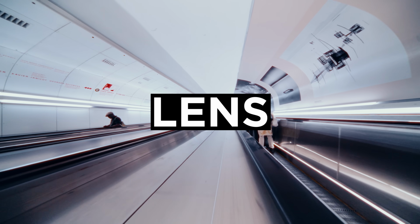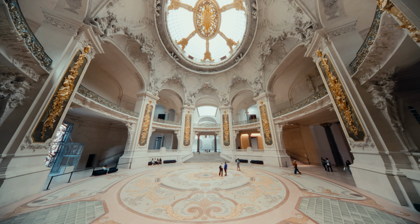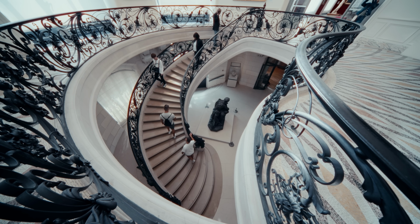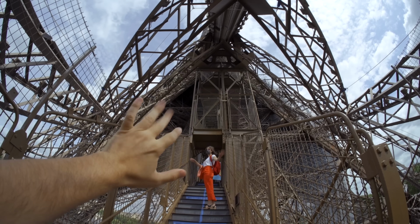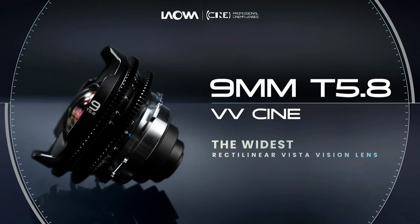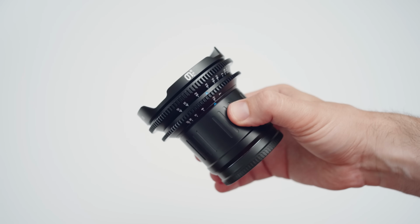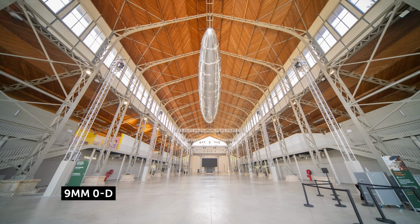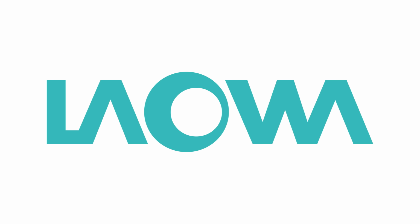This is the widest Cine lens in the world, and when I first heard about it, I knew I had to test it. After testing out different ultra-wide lenses, I felt like the look I was getting was extremely deformed, useful for only crazy hallucination sequences. But then I heard about the Zero Distortion project. Laowa was making a 9mm lens for cinema cameras, the widest rectilinear full-frame cinema lens available today. That means no fisheye distortion, just an insane field of view, straight lines, clean geometry, and an image that almost feels surreal. So I asked Laowa if I could get my hands on one of them for this video.